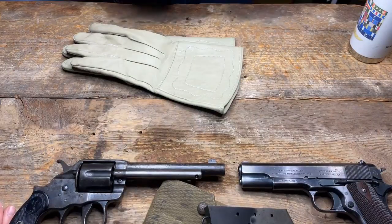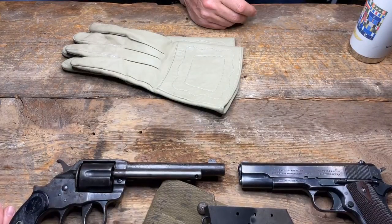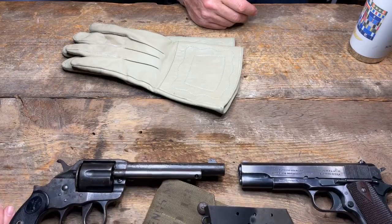But yeah, really, really cool thing to be a part of. And getting that gun back to somebody that treasures it.